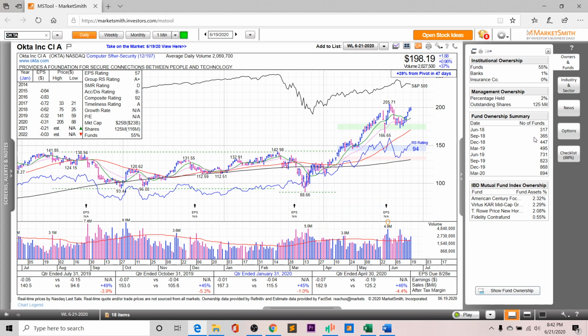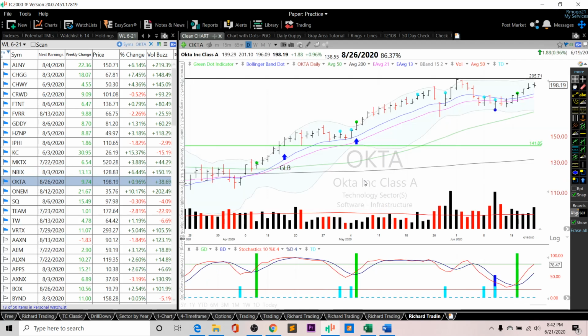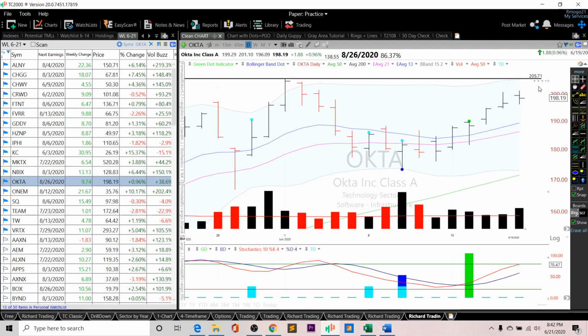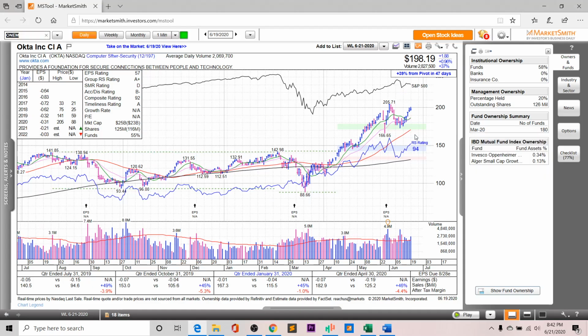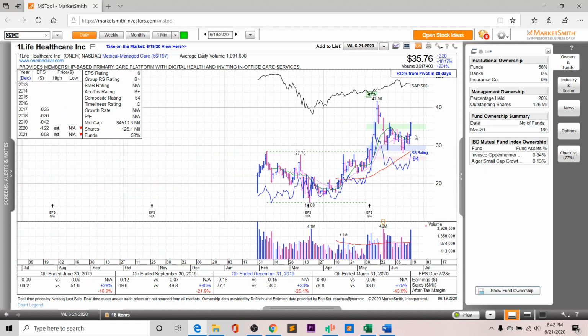Looking at the fund ownership, you can see that it's increasing nicely. You've got 4 high-quality funds investing in this company. Taking a look at the RS line, you can see it's increasing along with the price last week, and you've got an overall RS rating of 94. And taking a look at the setup that I would use, it would be a breakout above this 205.71 level on above average volume.